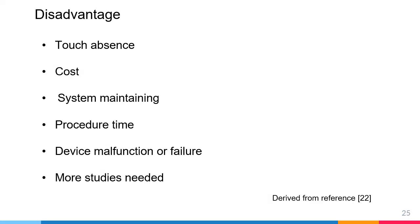And move on to the disadvantages. Touch absence, cost, system maintenance, procedure time, device malfunction or failure, more studies needed. The cost. Robotic surgery is generally more expensive than traditional surgery due to the high cost of robotic systems and the need for specialized training for surgeons and support staff.